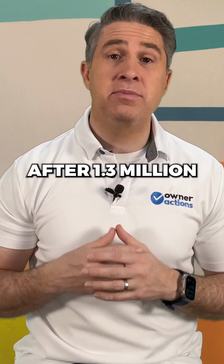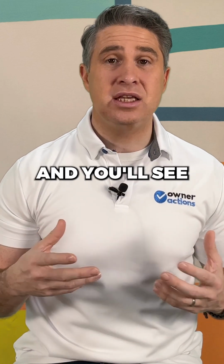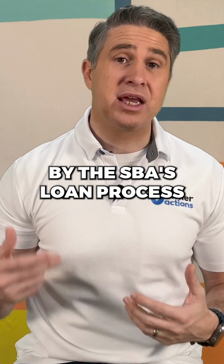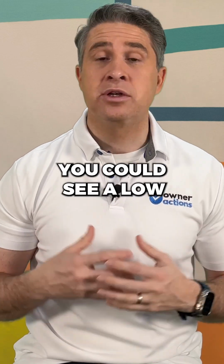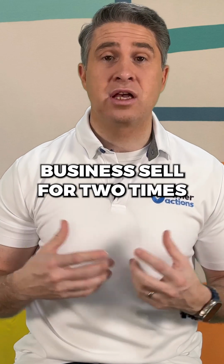And then after 1.3 million, you typically see more private equity money coming in, and you'll see a much wider range in the multiples because it's less driven by the SBA's loan process. So in that world, the range gets really wide. You could see a high growth software company sell for 100 times. You could see a low growth, high concentration business sell for 2 times.